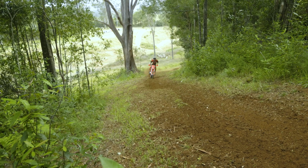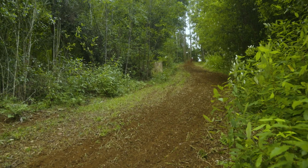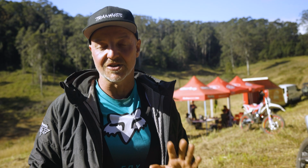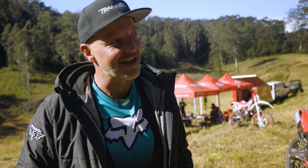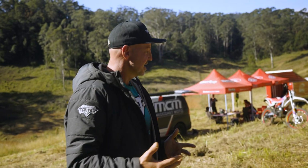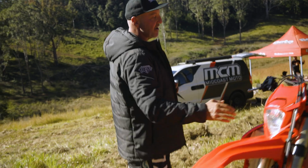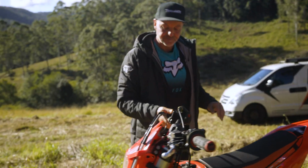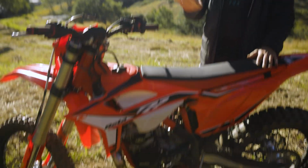So what we thought would be really interesting, given that choice, given the diversity in Beta's offering, just in that 300cc two-stroke alone, is to get 4 of them together, come out, do some testing, and give a bit of feedback about them. So let me introduce you to the 4 bikes that we're talking about. The RR Enduro, their standard model. These are all 2022 models, with big changes across the range for 2022.